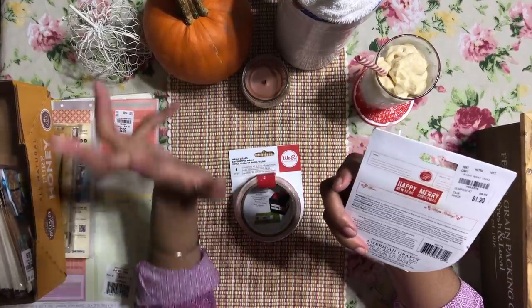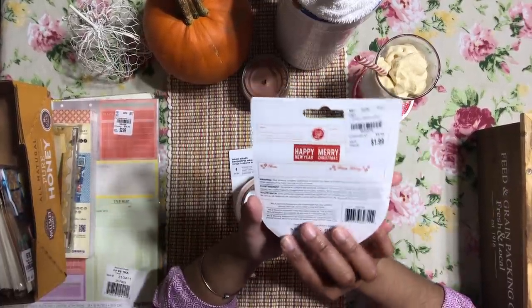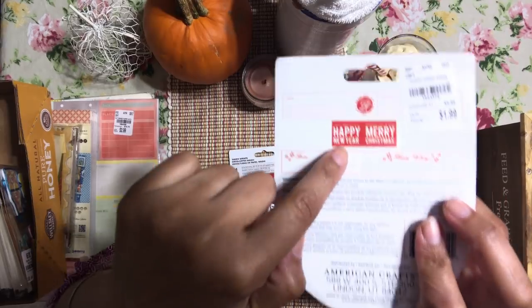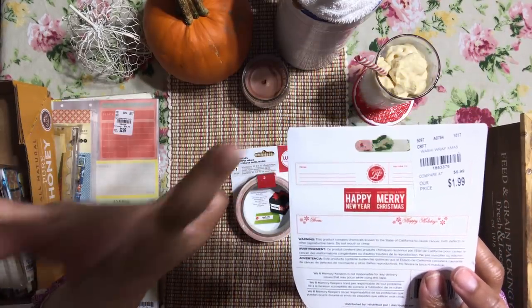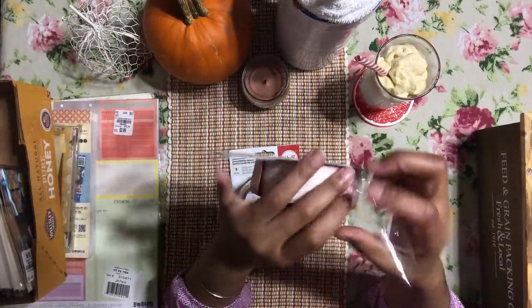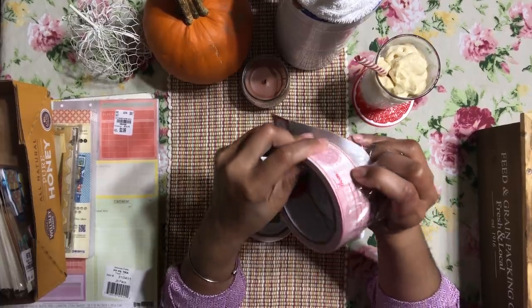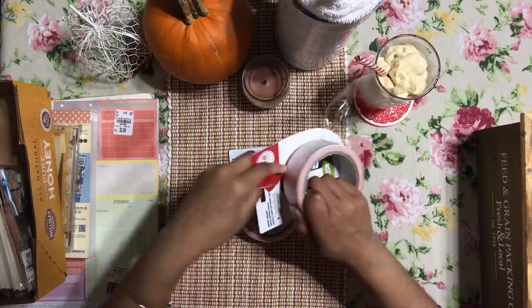It's huge. So I loved it. It was only $2. I cannot believe it. And I just loved it. It kind of looks like this. It's like a strip of Happy New Year's and Merry Christmas. And you can kind of see it here a little bit. Here, you know what? Let me open this so you can see.